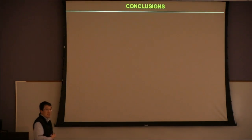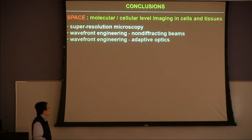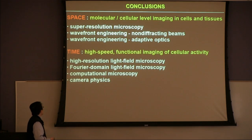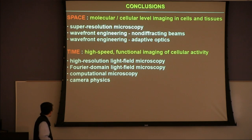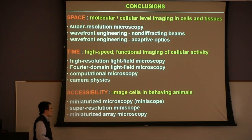So with this, I'd like to conclude. I hope I've presented our recent techniques to address challenges in space with super-resolution microscopy, non-diffracting beams, adaptive optics, high-resolution light field microscopy, Fourier domain light field microscopy, computational microscopy, the new camera physics, and also this miniscope, and also the tools to improve the resolution and enhance the throughput.